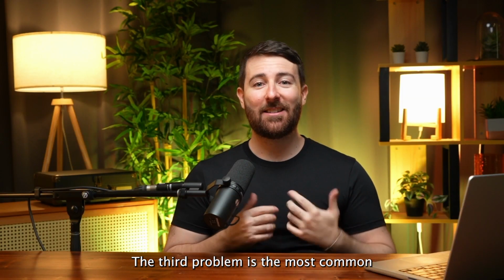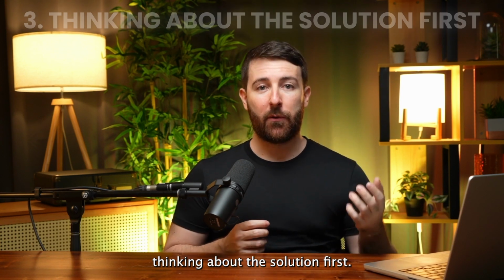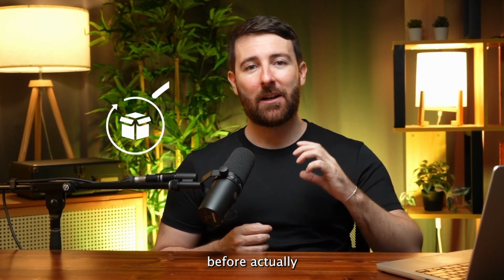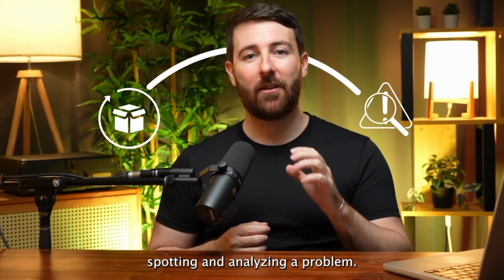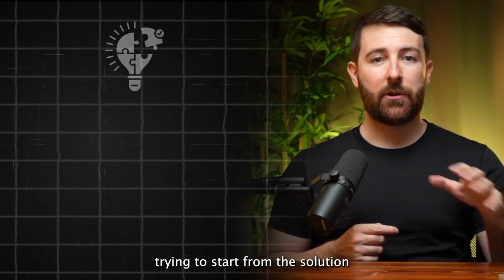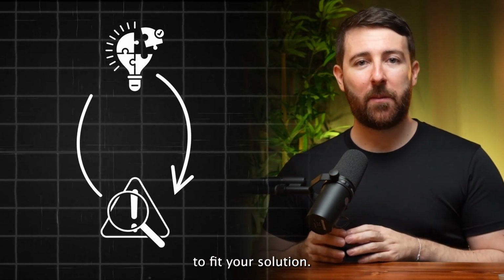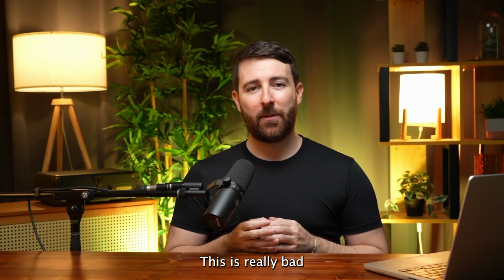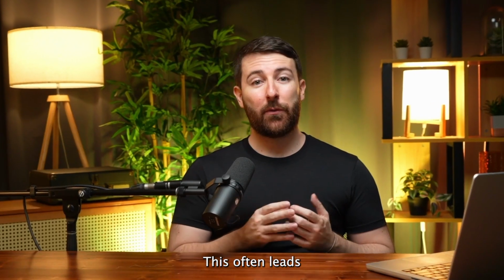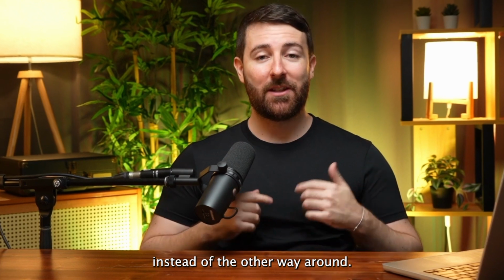The third problem is the most common from what I've seen. It's when you are thinking about the solution first. So you're trying to build a product or a service first before actually spotting and analyzing a problem. So what happens is that you're trying to start from the solution and then reverse engineer to actually find a problem to fit your solution. This is really bad because you are actually doing it backwards. It should be the opposite. This often leads to solutions looking for problems instead of the other way around.